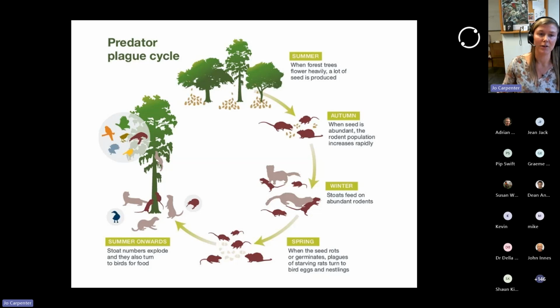So in the beginning, we get lots of beech seed in the late summer or autumn. This results in lots of rodents. Then we get lots of stoats. And in these two latter stages of this infographic, we get the outcome that we really don't want, which is obviously those rodents and stoats then eating our native bird species that we would like to protect.